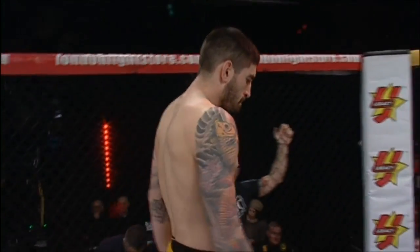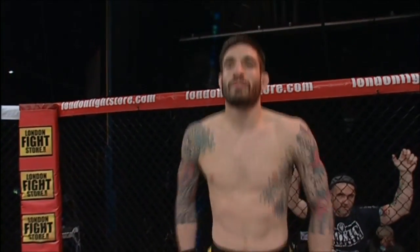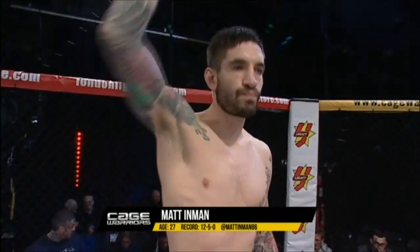And next, his opponent across the cage, fighting out of the red corner. His background is in Muay Thai and Brazilian Jiu-Jitsu. Standing 6 feet 1 inch tall, he weighed in at the welterweight limit, 171 pounds. As a professional, his record stands at 12 victories and 5 defeats. Fighting out of Manchester, England, here is Matt Inman.